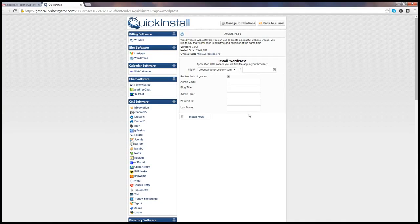For this example, for this fictitious garden company website, we're just going to install WordPress in the root domain, which is greengardenscompany.com. Normally, if I was setting up a website for a client, I would actually install it in a kind of development folder or dev folder. So you can specify a different folder if you want there. But as I say, we'll do it in the root, so we'll leave that. I like to untick Enable Auto Upgrades. What that feature is, it basically will automatically update WordPress every time a new update comes out. I prefer to untick that. And we'll just fill out this information and then quickly click Install Now.